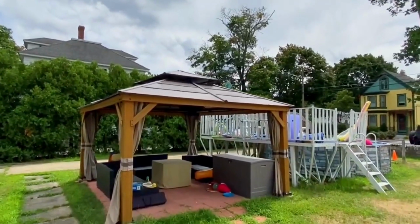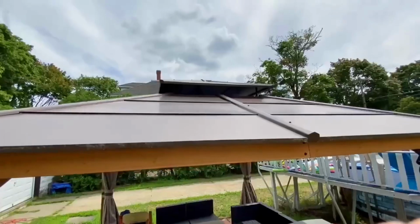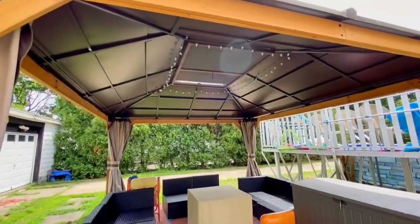Today, we have an exciting product review that will transform your outdoor space into a tranquil oasis. In our blog post article on AskGazebo.com, we reviewed the amazing Sojag Gazebos. Now, let's dive into the key features and benefits of these remarkable structures.